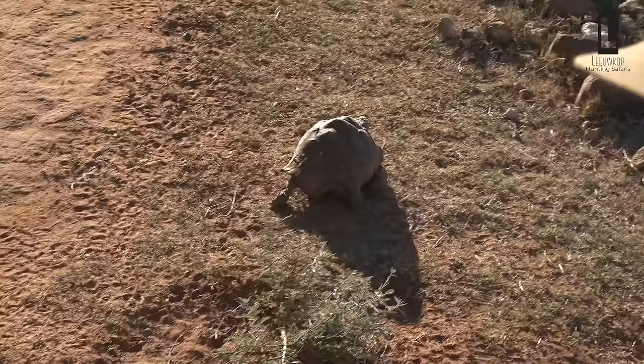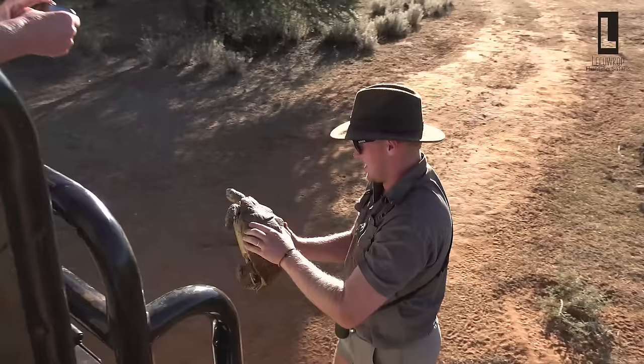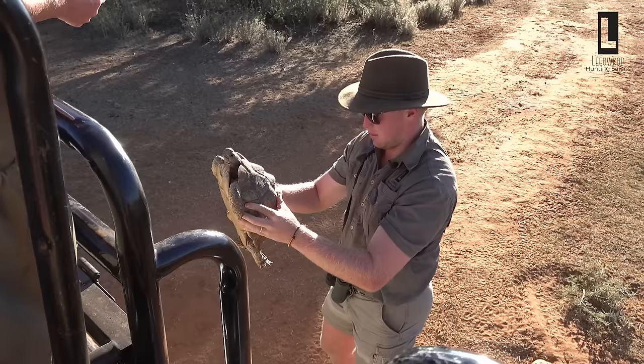Yeah, primarily, but if it's hot like this, they'll go into the water. He's not shy. No. What is this? It's a leopard tortoise.